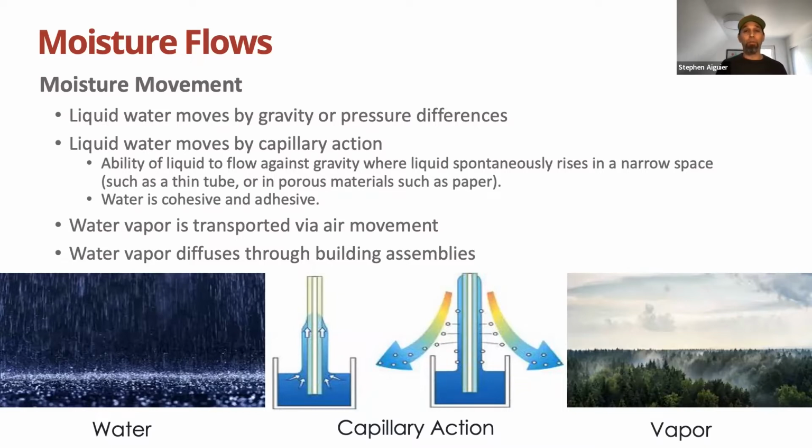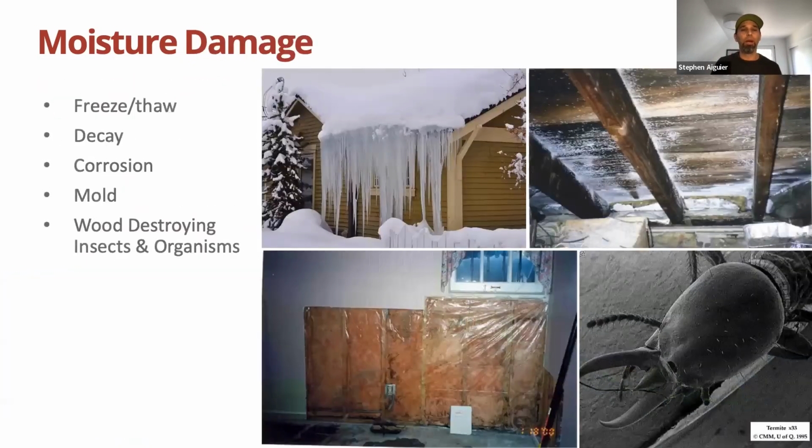Water vapor is transported via air movement. So it's really a part of the air. Right now I'm breathing and a lot of H2O is coming out with my breath, right? That's considered part of the overall makeup of air. And water vapor diffuses through building assemblies and building materials. It moves through plywood, it moves through drywall, right? And that's another thing that's super important to understand as we talk about this.